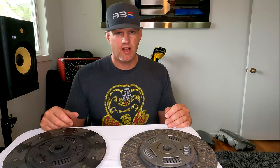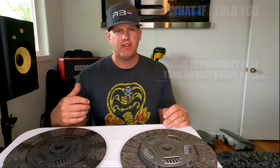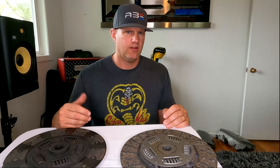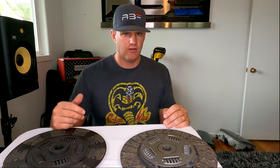When you're collecting parts over time, opportunities come up. A buddy texted me telling me that there was a clutch disc for sale. He said the guy only wanted $400. I said, I'll pass. I want a new clutch or a rebuilt clutch. He just goes, okay, I'll tell him you don't want it. I think the thing's new.